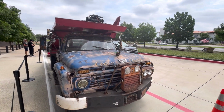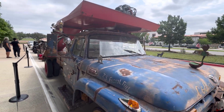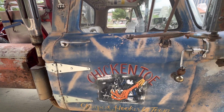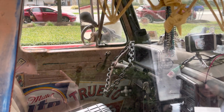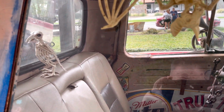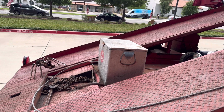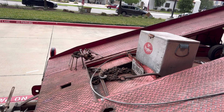This one here is called Cobra Chicken. See a chicken hood ornament right there. A little Pabst Blue Ribbon. And it's also the cheapest hooker in town. Check out the inside. It's got that chain steering wheel. You see my reflection, but little skeletal bird as well. It's really cool. Check out the backside of it. That's really cool. Look at that. Attention to detail, folks. Open your eyes and you never know what you're gonna see.